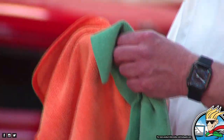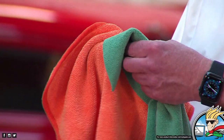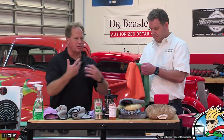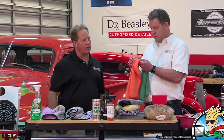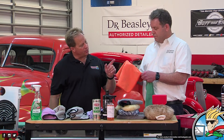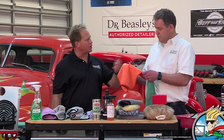And I'm telling you, when you go to wipe a compound or a polish off paint, I love the soft, flimsy towels, but they tend to just roll over instead of wiping stuff off. You take this thing down on paint, it's going to pull the compound, polish, or wax off. I even use them for panel wipes and for the final buff when I do coatings.